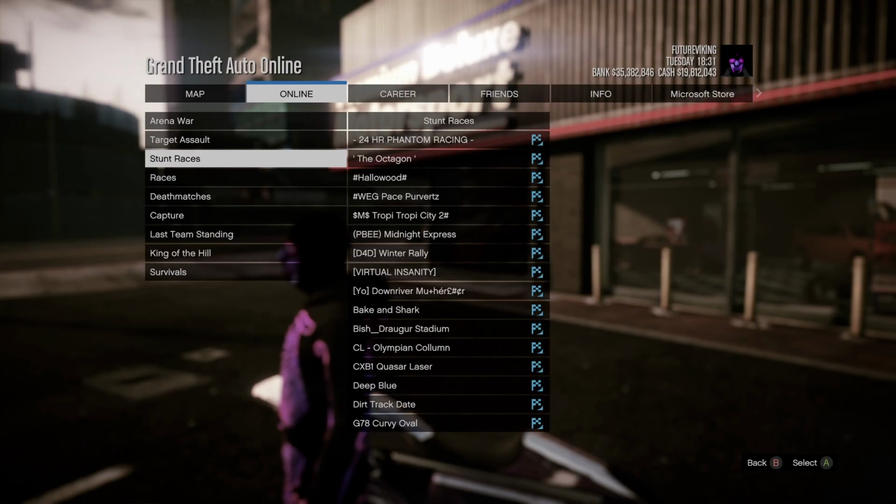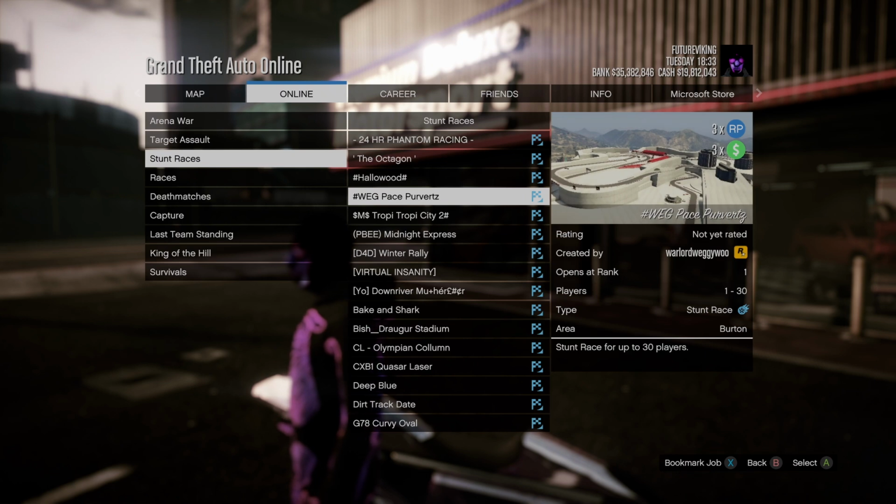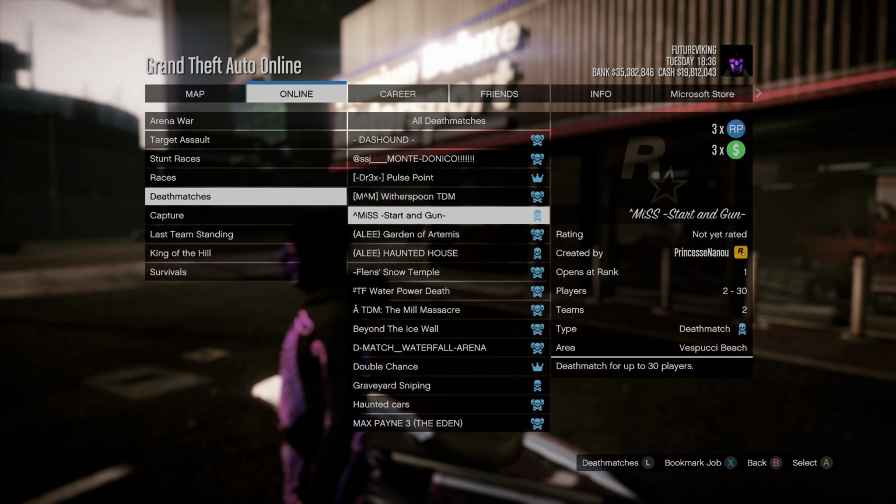Do community series jobs, because this week they're on Triple Money and RP. If you want to find these jobs, go to the online tab, go into community jobs, and then you can find the ones on Triple Money and RP in both the stunt races and death matches categories.